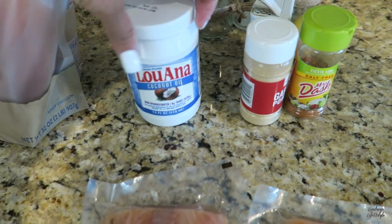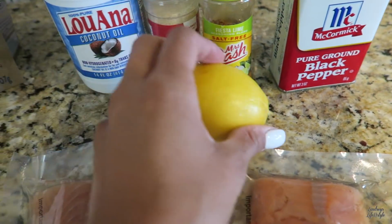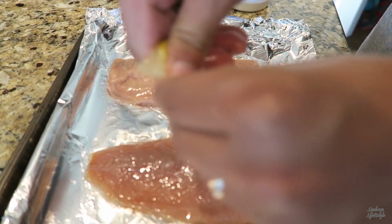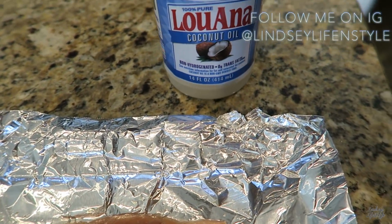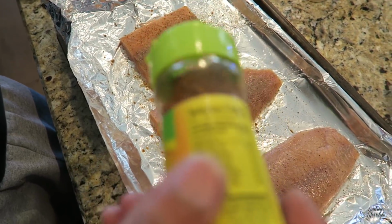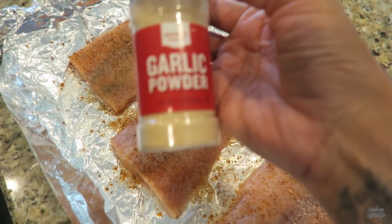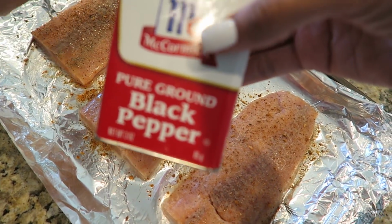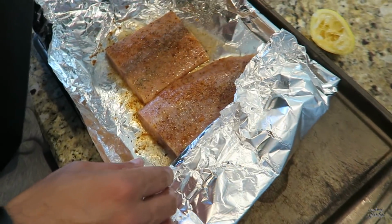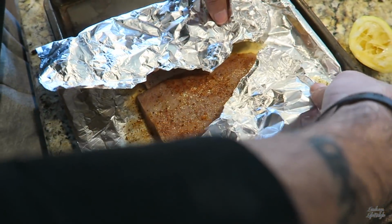And some of our seasonings that we're using are all right here. So right now we're putting down the lemon on top of the fish, and we already laid down our coconut oil. Alright, so Shanam already put down the garlic powder, and then he also put black pepper down. So right now we're gonna go ahead and fold up our tin foil just to close in heat when it bakes in the oven.